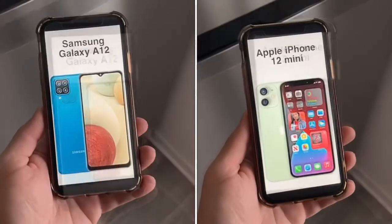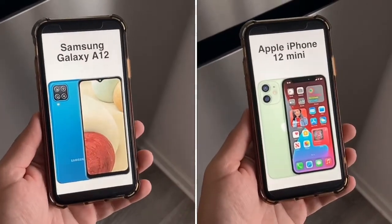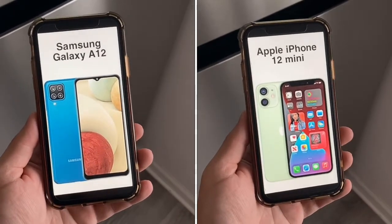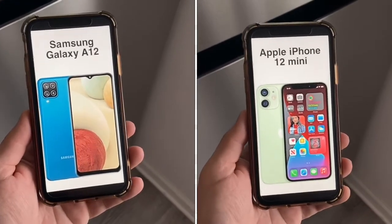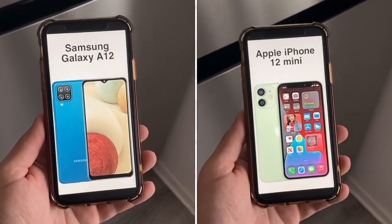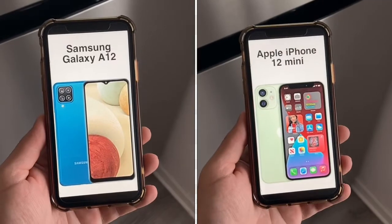The iPhone 12 mini has IP68 dust and water resistance up to 6 meters for 30 minutes. A12 doesn't have that. The A12 has a 6.5-inch PLS IPS display. The iPhone 12 mini has a smaller 5.4-inch Super Retina display.